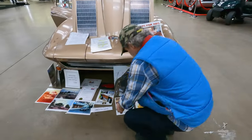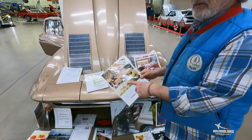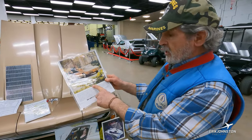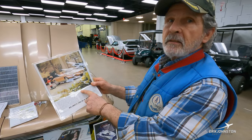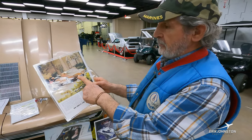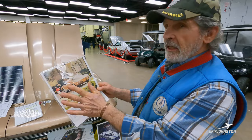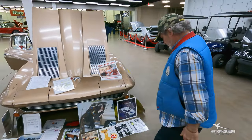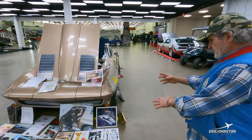And then, of course, there's this ad. This is an original ad, and it's the only ad in my color of saddle tan, and it says, it's a man's car when I let him take it. It's the only ad in saddle tan. Other ads, other things.